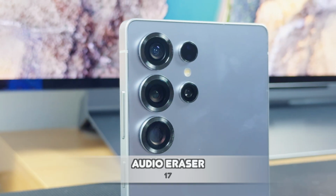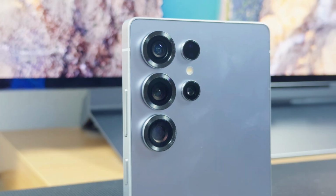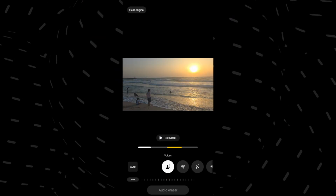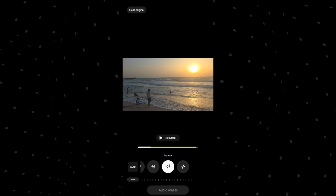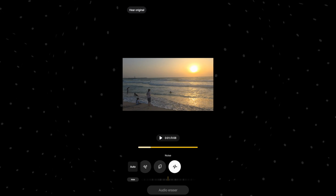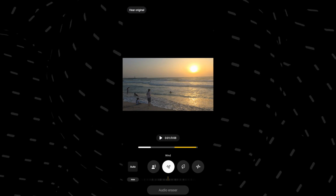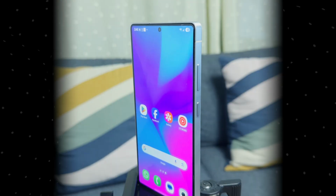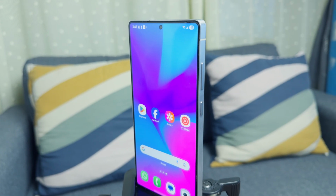Now this feature is super useful for cleaning up noisy videos. Open any recorded video, tap the AI button and select audio eraser. It will detect different background noises like wind, traffic or chatter and give you individual sliders to adjust them. You can tweak each sound manually or just hit auto and let the AI clean it up for you, which works surprisingly well.